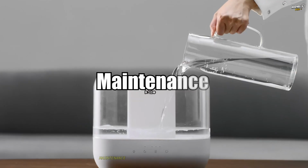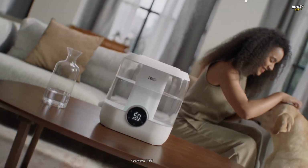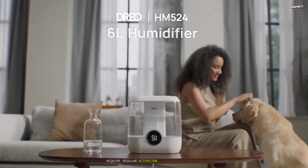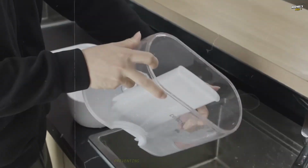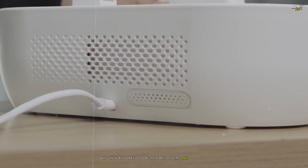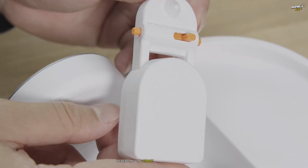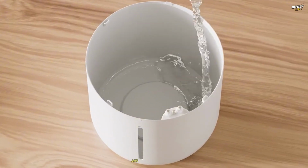Maintenance. Maintenance is a crucial consideration for any home appliance. Evaporative humidifiers require regular attention to their wick filters. These filters trap minerals and impurities, preventing them from entering the air, but they also need to be replaced every 1 to 3 months depending on usage and water hardness. Neglecting filter changes can lead to mold growth and reduced efficiency.